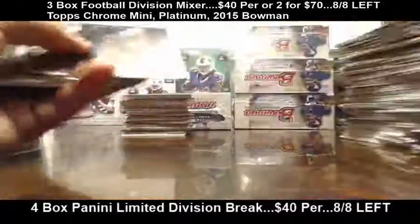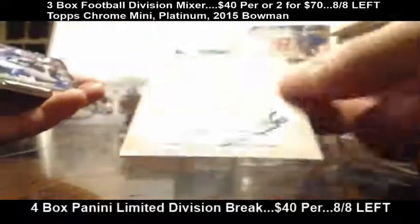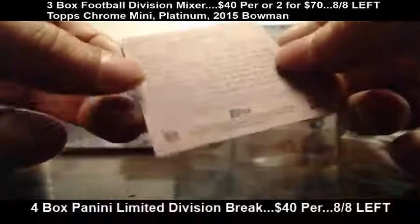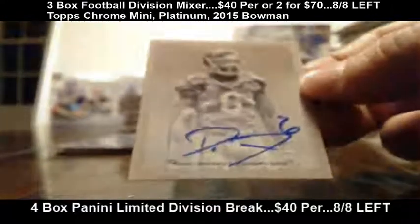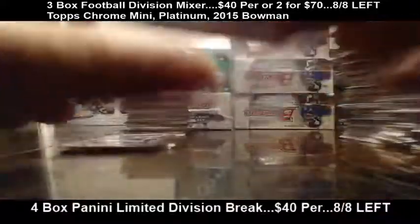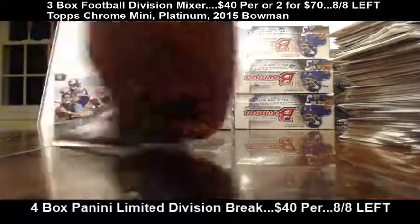Sorry, I had to rearrange the little pile I got going here. Oh, that's pretty cool. So we got a mini auto. You got a mini auto. Dante Fowler. Dante Fowler. Mini auto. I always love these little mini ones. It's just like a nice surprise, right? Dante Fowler. That's not a bad pull at all.